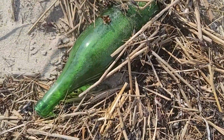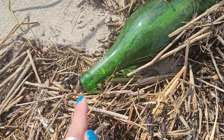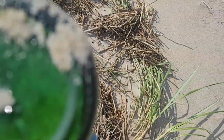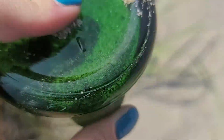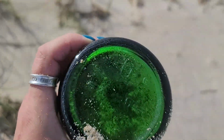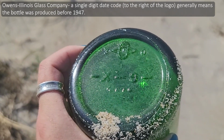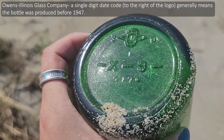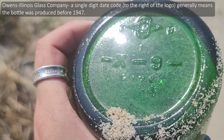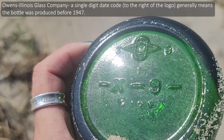And I mean, it looks like it's pretty new, but then again, if you look at the lip of it, it's not a screw on. So let's see, it's got a bunch of gunk in it. Ooh, it looks like an older bottle from the markings on the back of it. So we are going to look up these markings. There is a code and a meaning for each number and symbol on the bottom of this bottle. So even though it doesn't look very old, I feel like it is, at least a few decades.